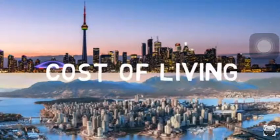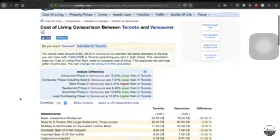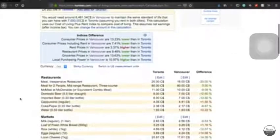I'm sure many people will be interested to know which city is cheaper. Okay, to compare the cost of living, I'll take you to this website, numbeo.com. I just hope that they pronounce it only this way. So you can visit this website and compare the cost of living of any two cities. Over here you'll find the differences. They've clearly mentioned that Vancouver is slightly lower in comparison to Toronto apart from the rents.